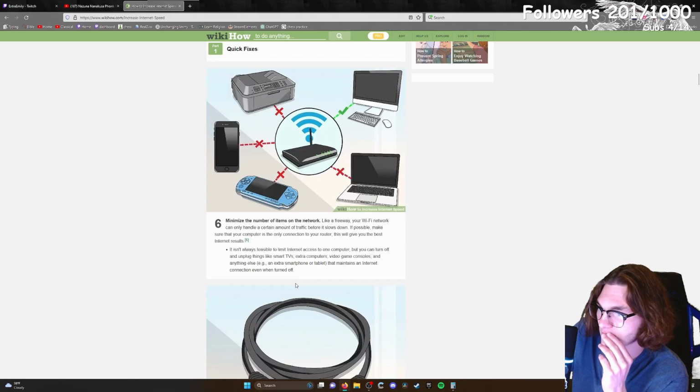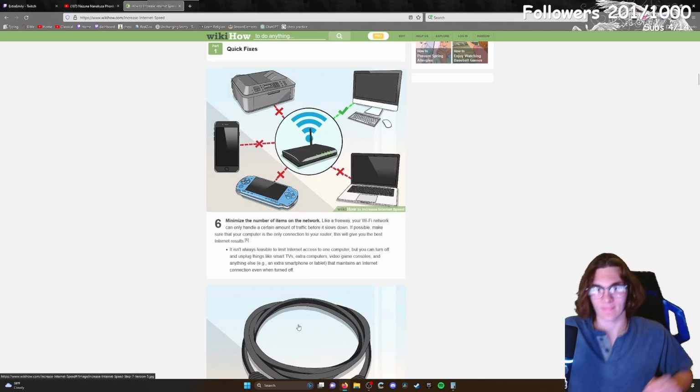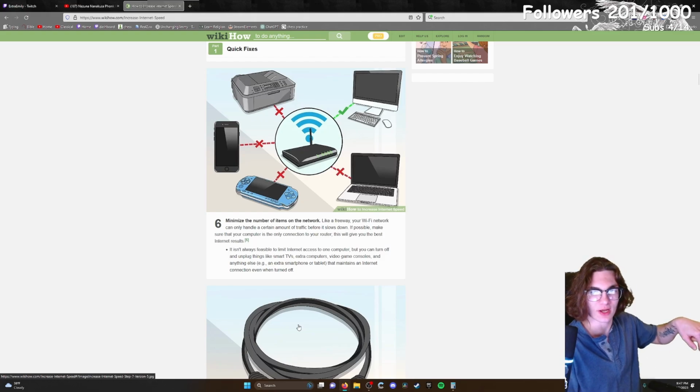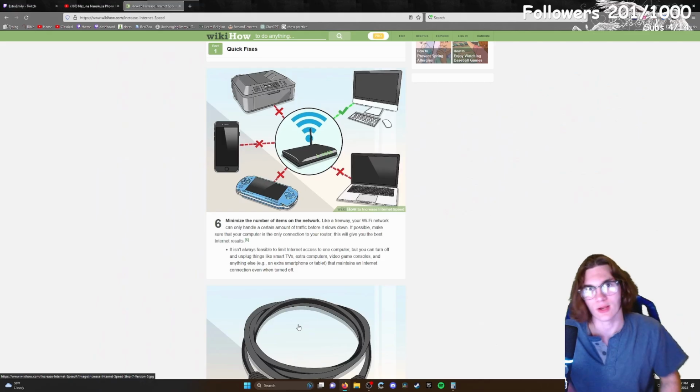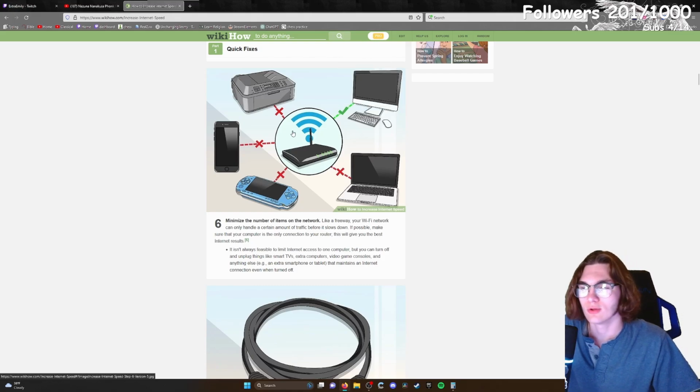Minimize the number of items on the network. Again, by this time of night, most of my family is in bed, not using internet. Or if they are using it, well, maybe they might be using internet to look at Facebook or something.